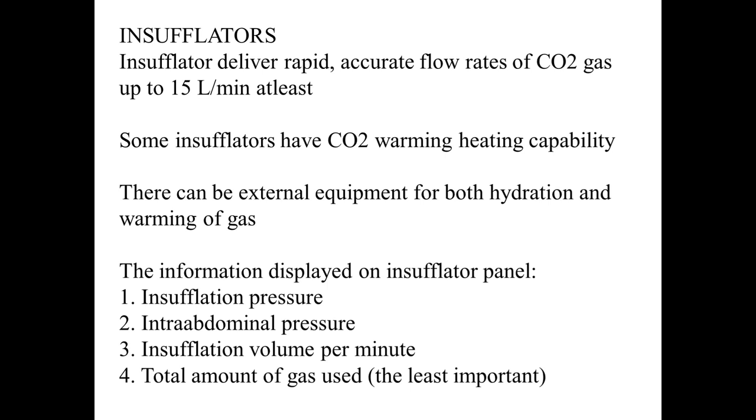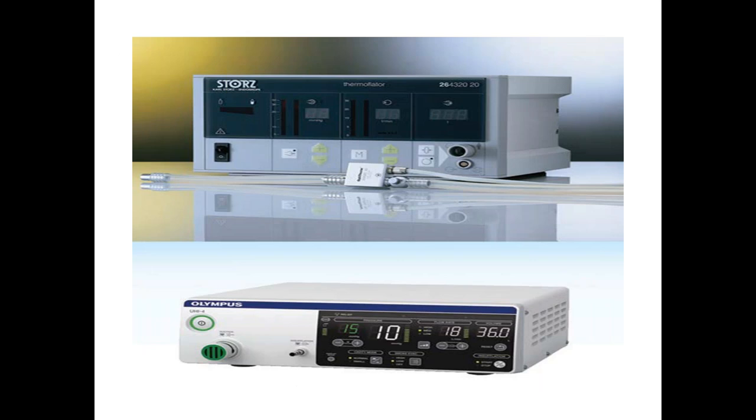Insufflation volume per minute, the speed with which it is going, and the total amount of gas that has been used, it will mention all of these things. So that's the insufflator, where you can see it has mentioned that 36 liters has already gone, 15 is the set point, 10 is the pressure actually. I believe I can read that. So four things are showing: the intra-abdominal pressure, the amount of gas that's gone, and the rate, I can see liter per minute here somewhere. That's the speed with which it is going.